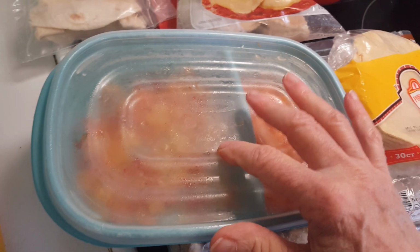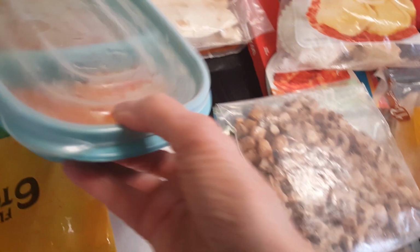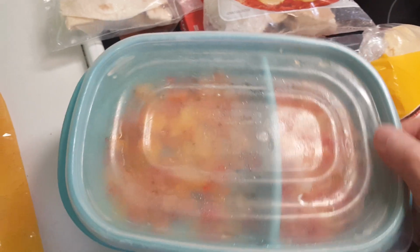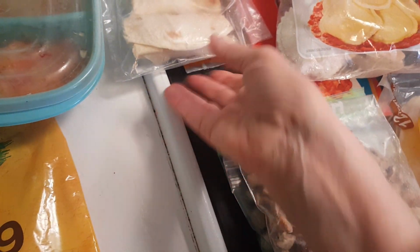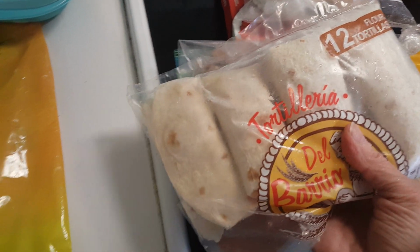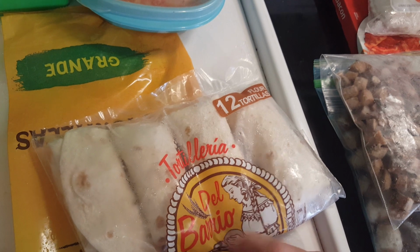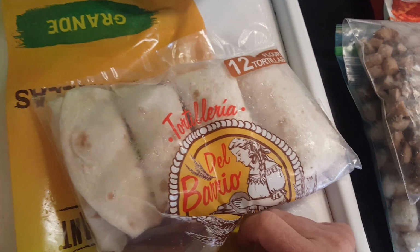These are actually the multicolored peppers that I'd gotten a good bargain on. So, laziness, shoved them in the freezer. Now this, I'm going to keep this in the freezer upstairs because this is just simply a breakfast type burrito.